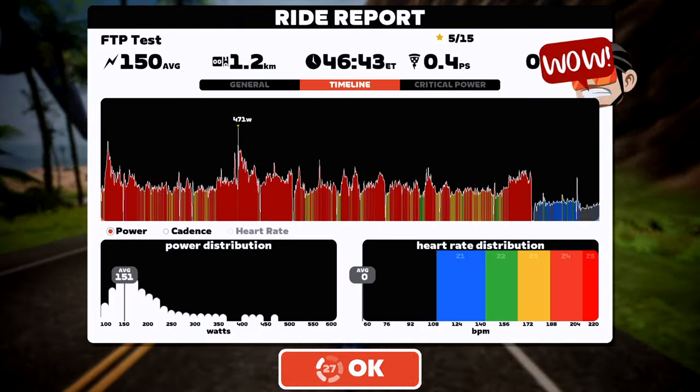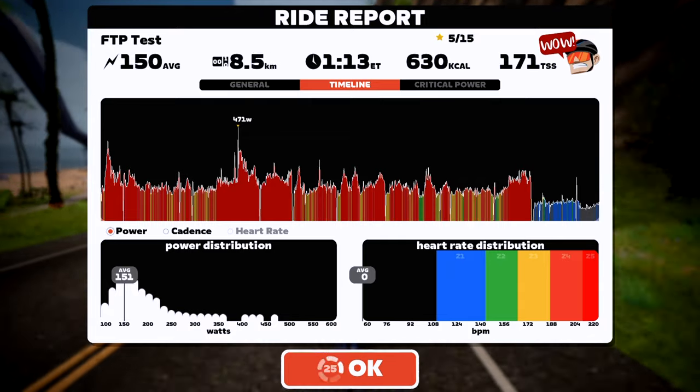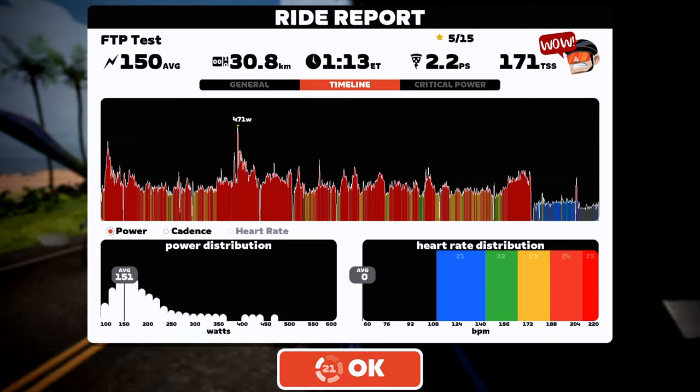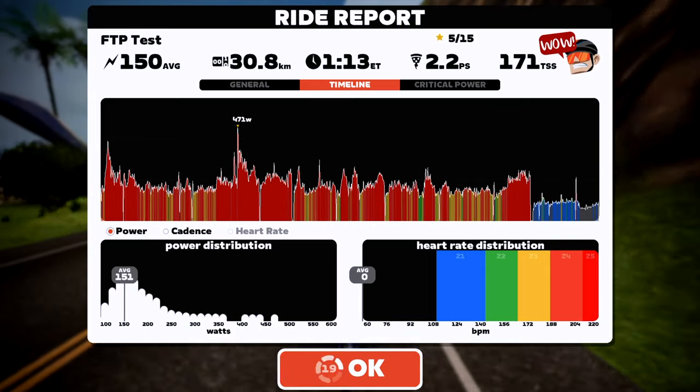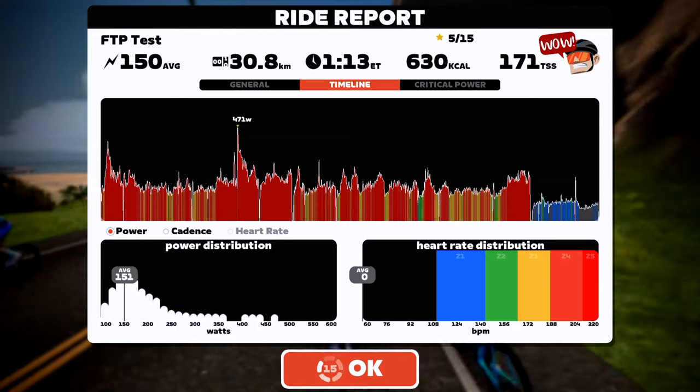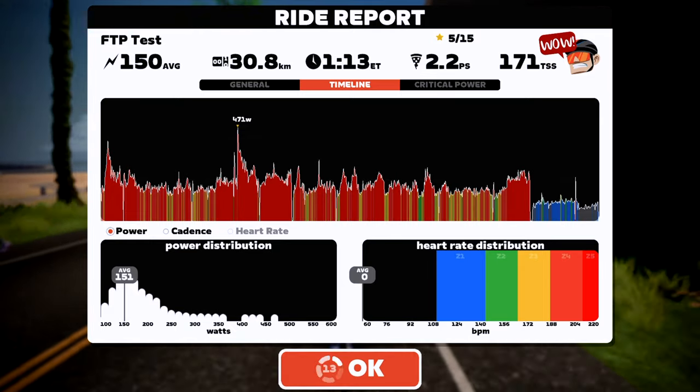So I just want to quickly finish off talking about the 20-minute FTP test. I tried to maintain an average as high as possible, but I really tried ramping it up in the last 5 minutes. And I think I actually finished on an average of about 152 watts. So my whole FTP test, I had 150 watt average. I covered a total distance of 30.8 kilometers, and that took me 1 hour and 13 minutes, 2.2 PS, don't know what that means yet, and 171 TSS, don't know what that means.